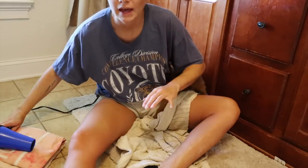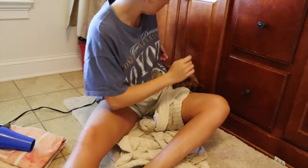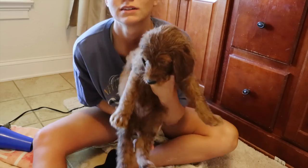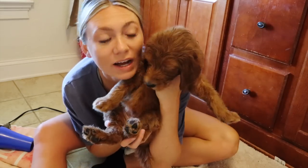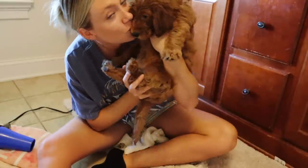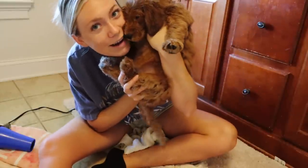So, honestly, he's not completely dry, but I have six other puppies to go. Let me see if I can show you guys. I mean, he's pretty dry. So, here he is. He smells good. Like I said, this is their first experience with a full bath and a blow dry, and I don't like to over-traumatize or overstimulate them. So, he's basically dry. Are you tail wagging? Can you show him that you're tail wagging? See, I'm still happy, so I think that's a really good first bath experience.